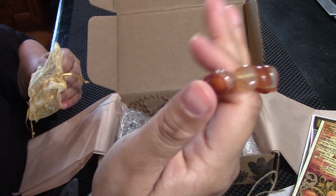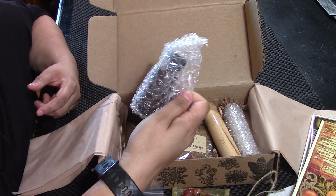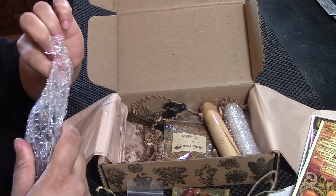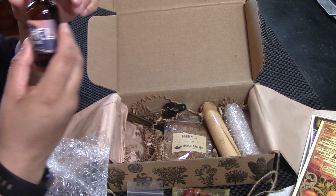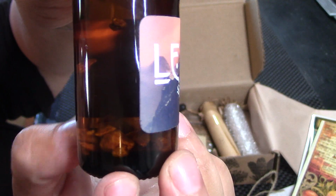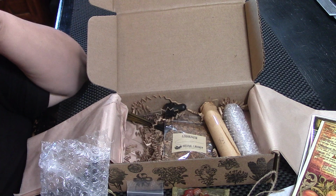Beautiful carnelian bracelet. Absolutely lovely. Love it. This feels so warm and so pleasant. This box feels just amazing. Lalahil Ritual Body Oil. I don't know if you can see, but it's got stuff in it. Let me see what we got here. Ooh, it smells good.